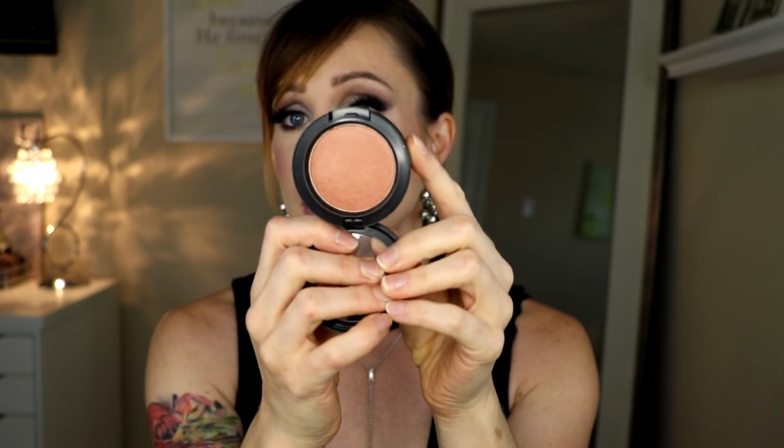I like to pair, let's just grab a blush here. I like to pair a more golden highlight when I'm wearing a more peachy toned or bronzy or nude blush. I will typically not do gold with a cool toned pink. You could, but I don't typically do that. This color is called Sunbask. This is by MAC. This is a really pretty blush to wear in the summer.